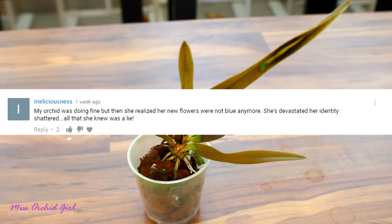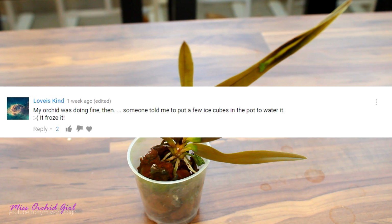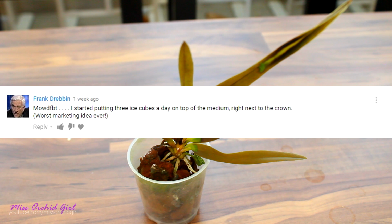My orchid was doing fine, but then she realized her new flowers were not blue anymore. She's devastated, her identity shattered. All that she knew was a lie. You know what? I'll give you a phone number to a doctor. My orchid was doing fine, but then I went on vacation and my mom watered it. My orchid was doing fine. Then someone told me to put a few ice cubes in the pot to water it. Then I started putting 3 ice cubes a day on top of the medium, right next to the crown.